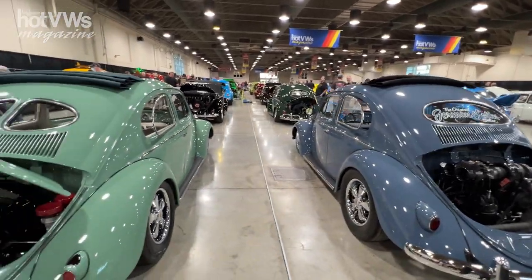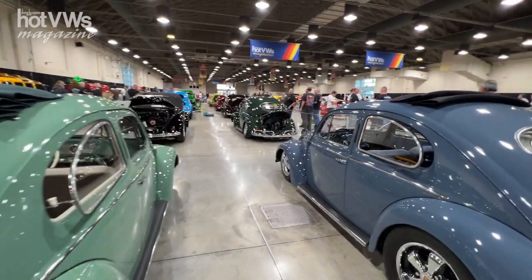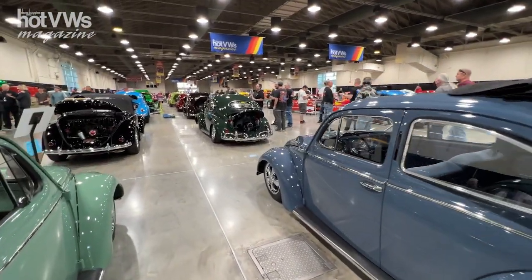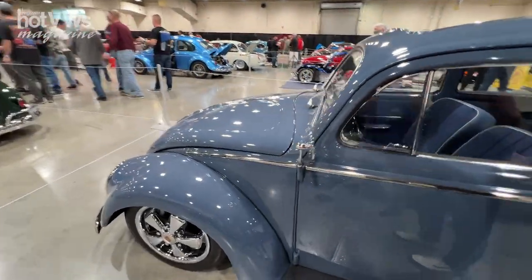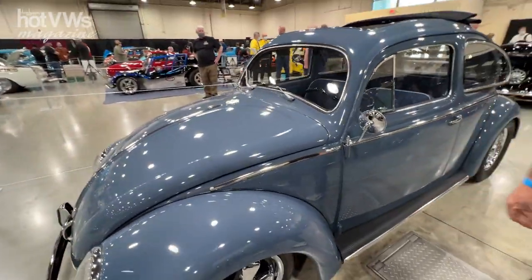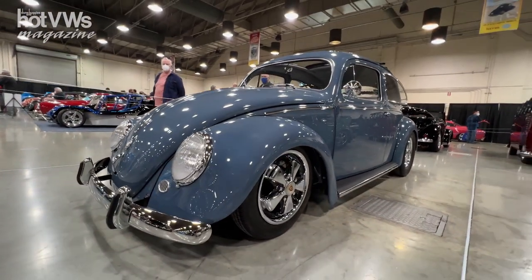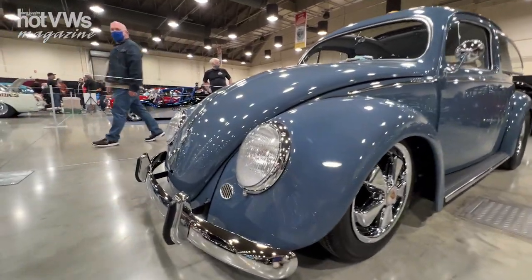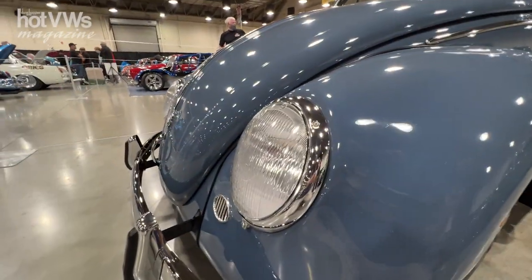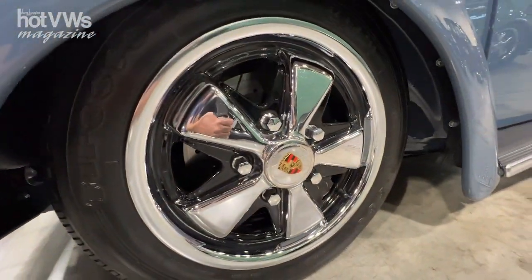This is a gorgeous car. All of the cars here are gorgeous, you guys, and they all have their own flavor and flair to them. But it's just a sensory overload for me when I'm looking at these. I love this color. Look at this. I think we mentioned yesterday the amount of time that people have placed on the details and getting them ready. And boy, it sure does pay off.